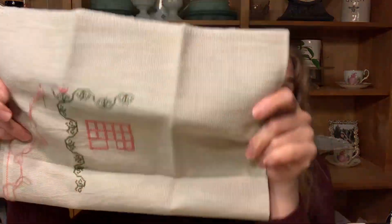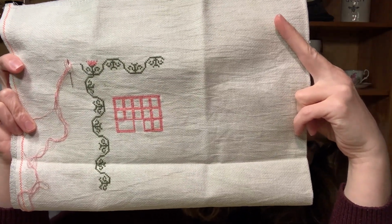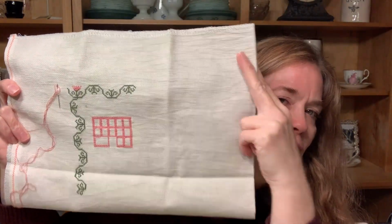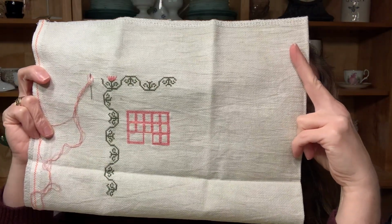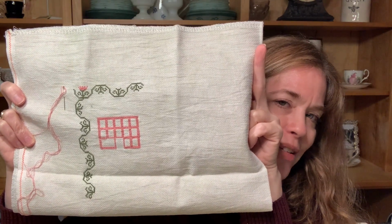Because you all know my stitching, and there's absolutely no way that I did all of this in 2 days. I can guarantee I did not. This was probably something that I pulled into the car with me one day because I was kind of over the red one and I just wanted to do a different color. And it seemed to me, hey, pink house. And so I started that. I'm pretty sure that was a couple of days in the car.